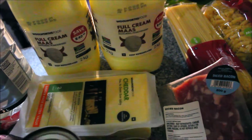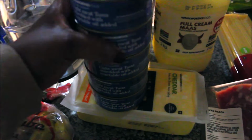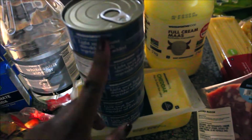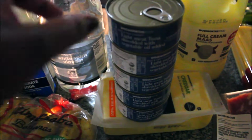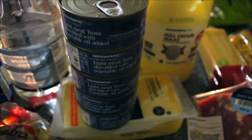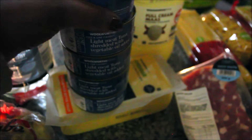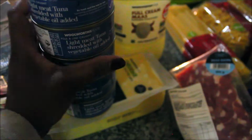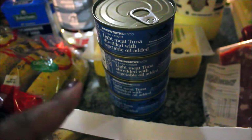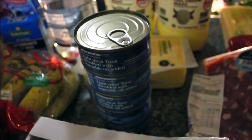I also got this 900 grams of white cheddar cheese for 99 rand, and they still had that tuna special, which I was quite happy with. So this has gone up. Initially it was 5 cans of tuna for 60 rand, and now they've made it 70 rand. It's still quite affordable compared to most, because some tunas will set you back up to 16 or 17 rand, but if you do the math, I believe this is 14 rand per can, which is quite reasonable compared to most. I did calculate before I took them just to make sure that I'm still getting a good deal.